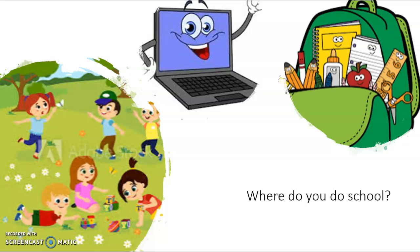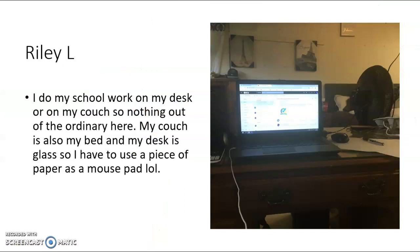So, this is going to be a showcase of where the different people from our middle school do school, because we are a school without walls. So, we're going to start off with Riley. Riley does his school right here, and I love how he has to use a piece of paper as his mouse pad. That's recycling and using what you got. So thank you, Riley.